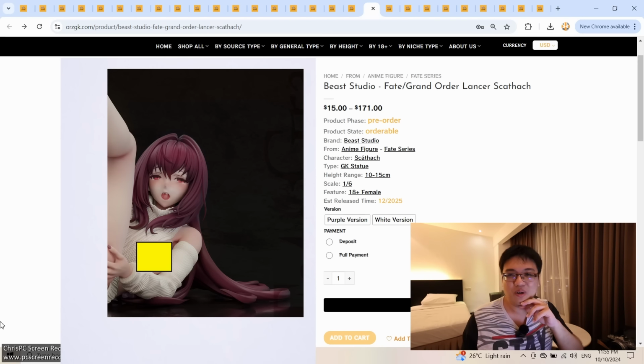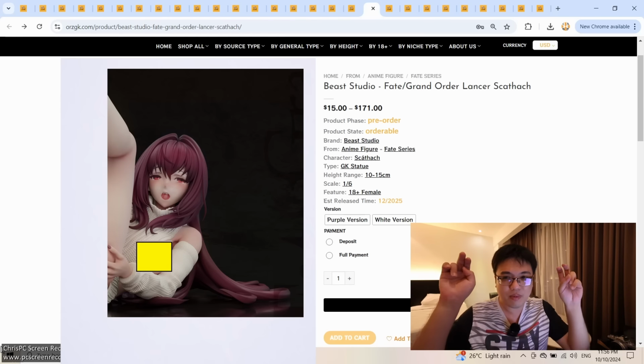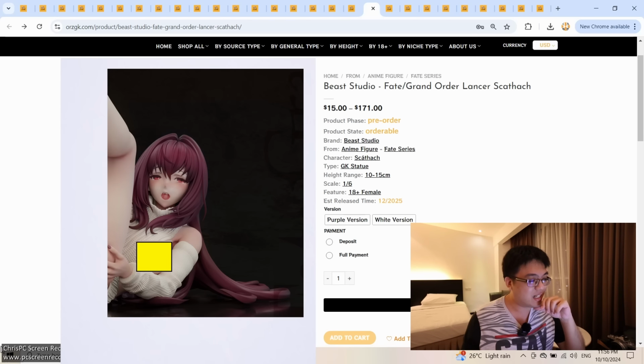Oh, FGO. Anyone expected this? Beast Studio has Leo Skahak from FGO. Yeah, this white sweater, right? Where Auto made a scale figure of. Very simple figure, but demand was there and the value went up. Now here we have her in a better pose, for $171, and you can buy her in white or purple sweater.